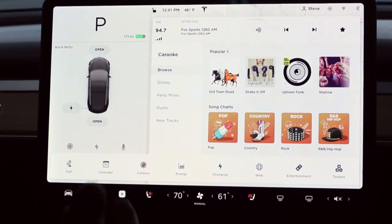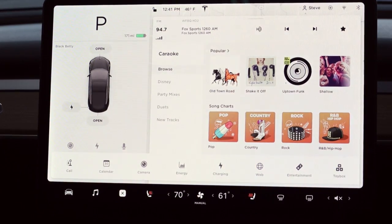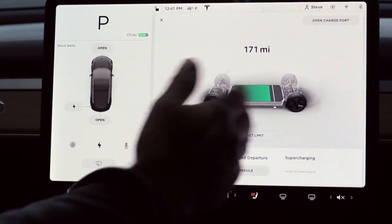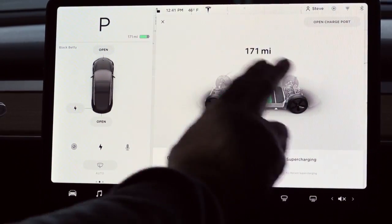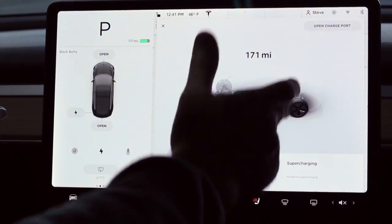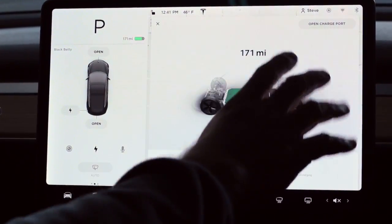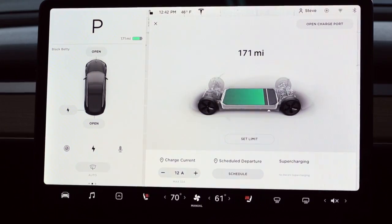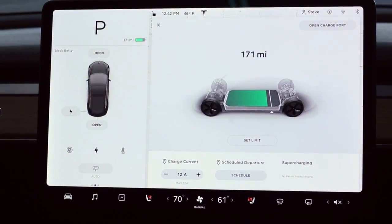This is the screen I probably use the most, because it will tell you how much battery life you have left. It's a little diagram of the car. This particular car is a single motor. We have a motor in the back here. It's rear wheel drive. We charge the battery to 80%. That's just to preserve the life of the battery.